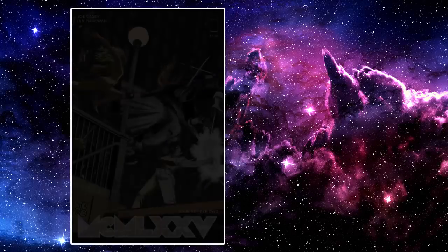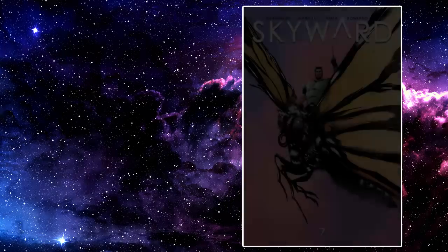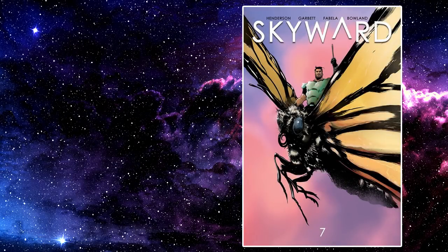We have, what is this, 1975 number 2 by Joe Casey and Ian McEwan. Pick it up, read it, love it. Skyward number 7 by Joe Henderson and Lee Garbett, and that has 1 cover.